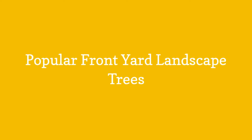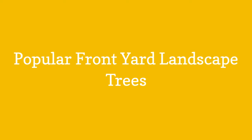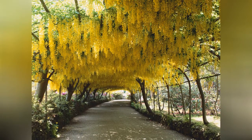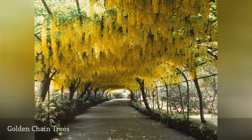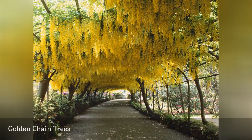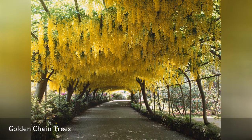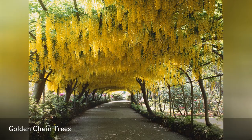Popular front yard landscape trees. Laburnum flowers only briefly. For the rest of the year, it offers little. It's also fussy, suited only to USDA plant hardiness zones 5 to 7. Even there, it'll perform best in areas with cool, moist summers.